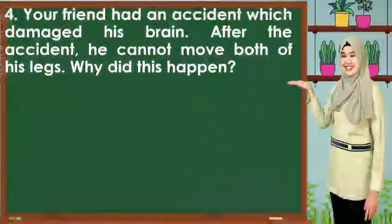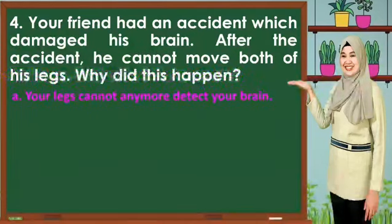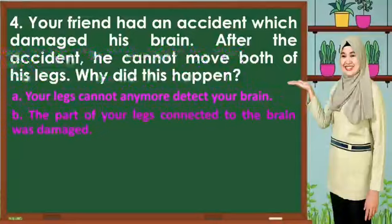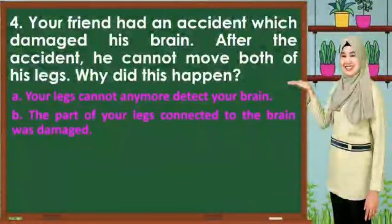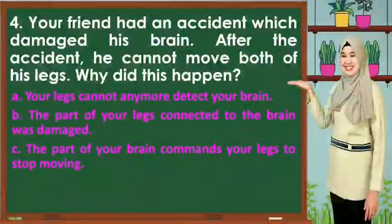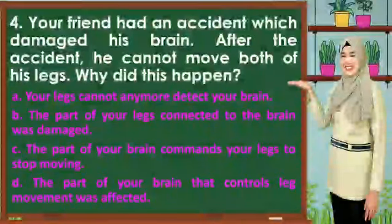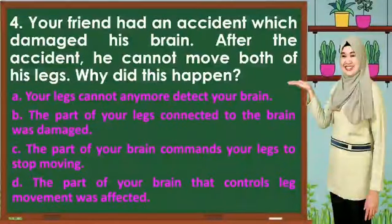Number 4. Your friend had an accident which damaged his brain. After the accident, he cannot move both of his legs. Why did this happen? A. Your legs cannot anymore detect your brain. B. The part of your legs connected to the brain was damaged. C. The part of your brain commands your legs to stop moving. D. The part of your brain that controls leg movement was affected.